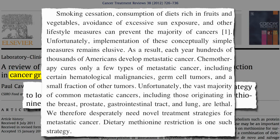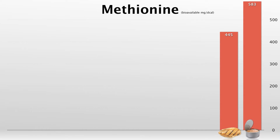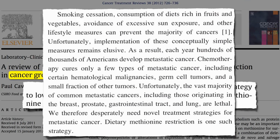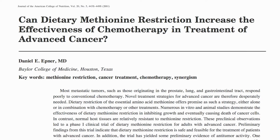So, where is methionine found? Particularly chicken and fish. Milk, red meat, and eggs have less, but if you really want to stick with lower methionine foods, fruits, nuts, veggies, grains, and beans. In other words, methionine restriction may be achieved using a predominantly vegan diet. So why isn't every oncologist doing this?